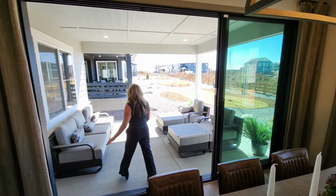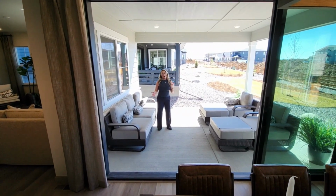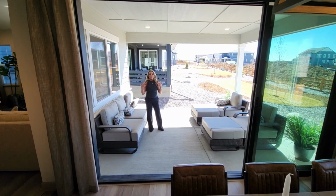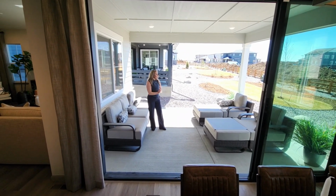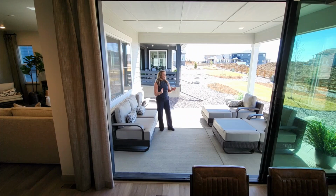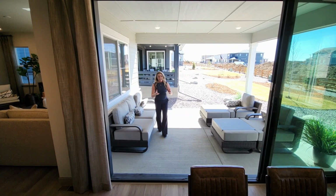You can come on out here, and it is covered. What I love about my covered patio at home is I can come out, enjoy the rain, enjoy the elements without getting anything in my hair or anything dropped on me. It's just a really great place to entertain. There's a huge backyard back here for your dogs, kids, anything you'd like.